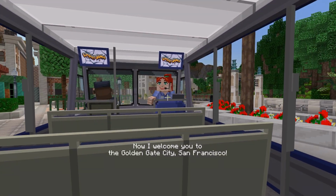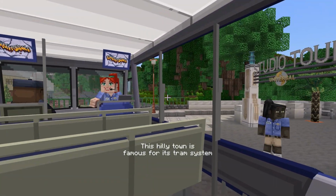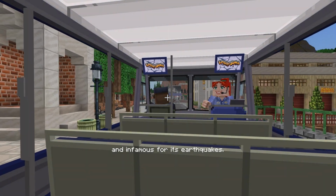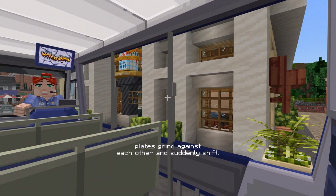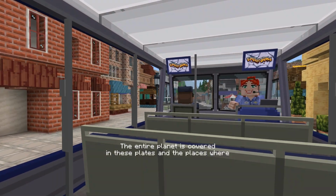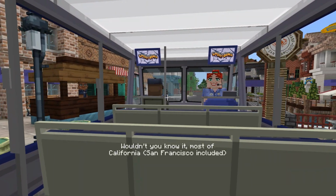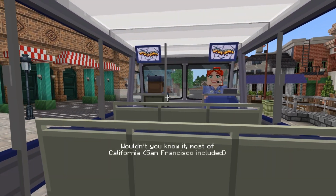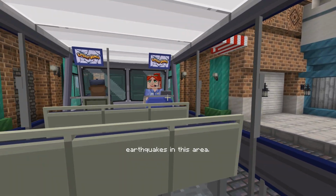Now I welcome you to the Golden Gate City, San Francisco. This hilly town is famous for its tram system and infamous for its earthquakes. Most earthquakes are caused when two tectonic plates grind against each other and suddenly shift. The entire planet is covered in these plates, and the places where they meet are called fault lines. Wouldn't you know it, most of California, San Francisco included, lies on a fault line, so you can expect a lot of earthquakes in this area.